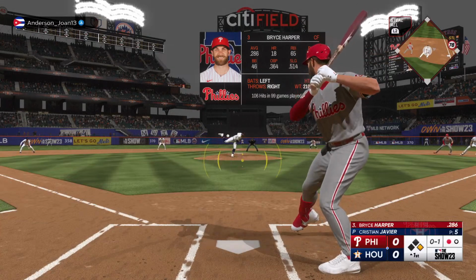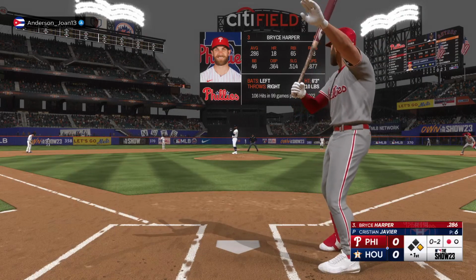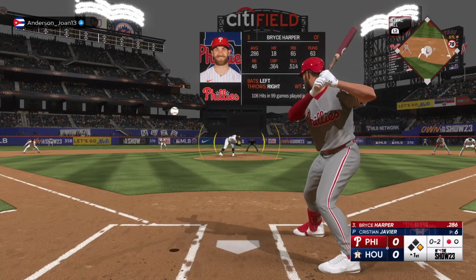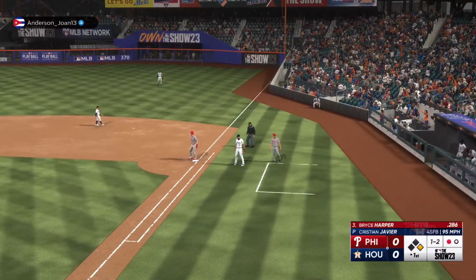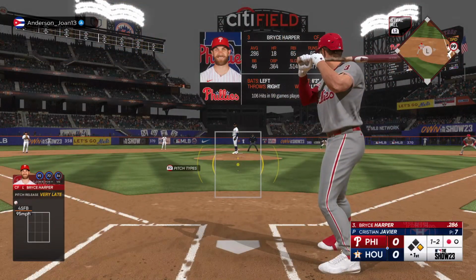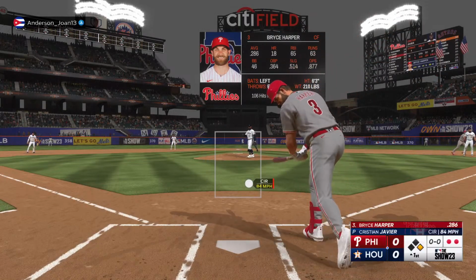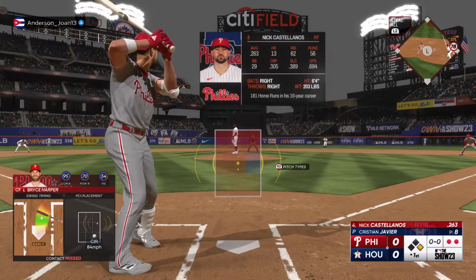The 0-1. Way out front for strike two. Behind 0-2, he steps out for time. Now a snap throw to first, but he scrambles back. Turner over at first with one away. Swings through it, and that's a strikeout. Here's Nicholas Castellanos.